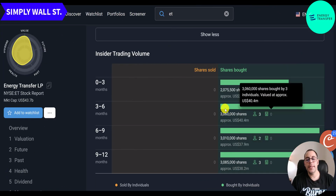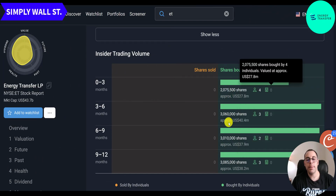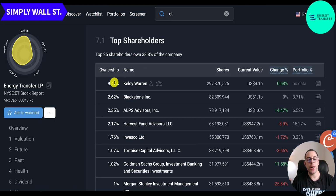So you can see in the past year, about 11 million shares were purchased by insiders. Half the company's owned by the general public, 1/3 by institutions, and 11% by insiders. Kelsey Warren is the biggest shareholder at 9.5%. He owns $4.1 billion of the company.